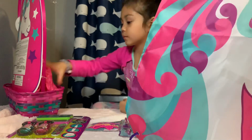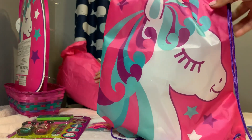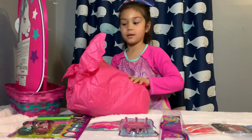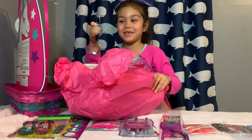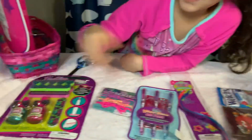Here is the backpack. The unicorn. Is this a unicorn, Sam? Yes. Beautiful. And that's it. I think there's nothing in the basket. Well, there's scissors in the basket. Okay. So this is the Easter stuff inside my basket, guys.